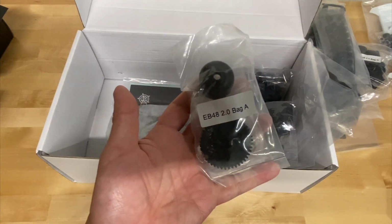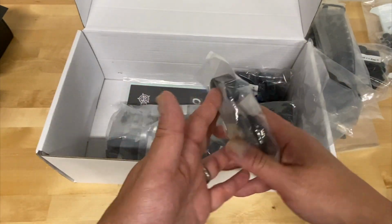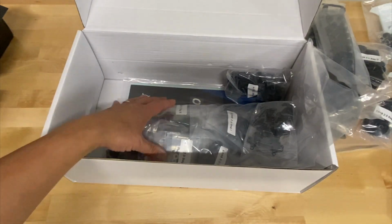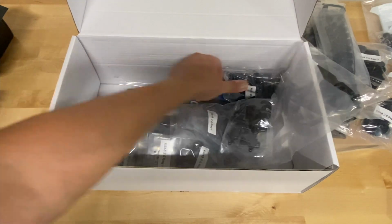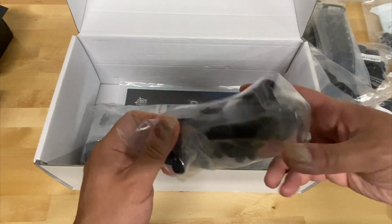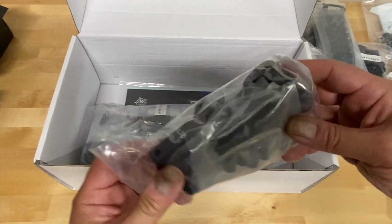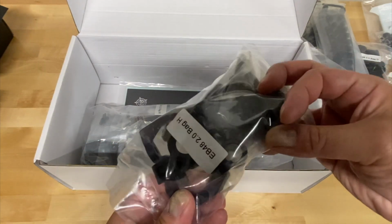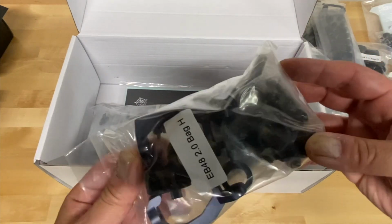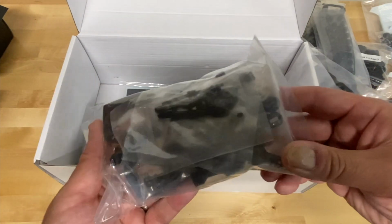Here's additional differentials. Tekno tends to build from the inside out. So you generally build all the differentials first, mount on the bulkheads, build the arms, and have the two front ends, and then finally mount it to the chassis. A lot of kits start with the chassis first, but this goes inside out. It looks like 18 degrees of caster on these caster blocks. Left and right, aluminum pieces, traditional Tekno purplish gray.